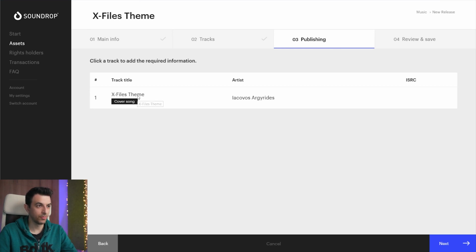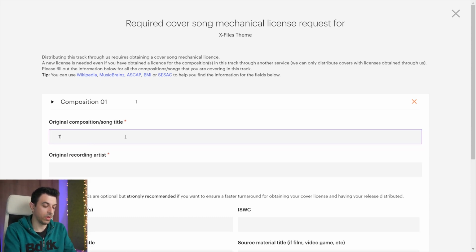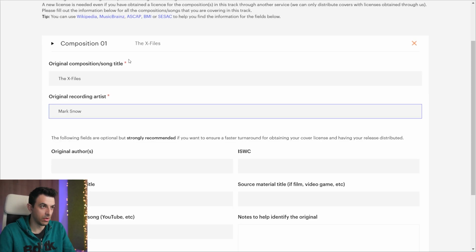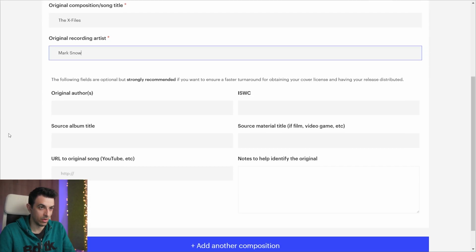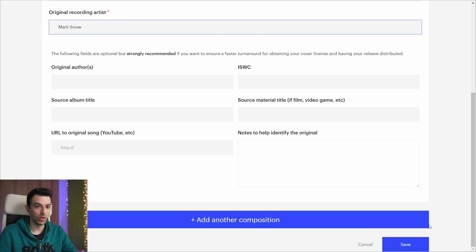We click on it, and we have this page here, where we essentially input the name of the original composer. Okay, so the original name of the theme is just called The X-Files, and the original recording artist is called Mark Snow. You can find all this information from searching a bit on Google. So this is the required information. This is optional if you happen to know any of these details. And if you like, you can also put a link to the original song here. And we go Save.